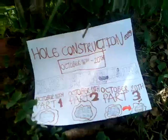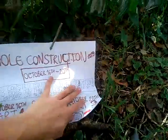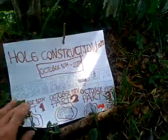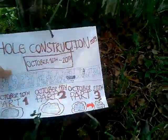Alright, as we can see right here. As you can see... It's so windy! It's so windy, you guys. You have no idea how windy it is outside right now. Alright. No! No! Oh, yes, I do have it attached to a stick so it doesn't go flying.